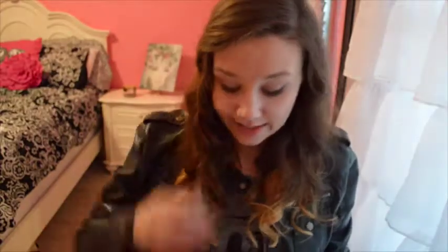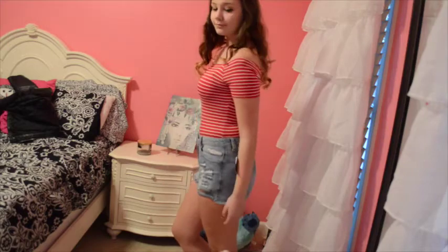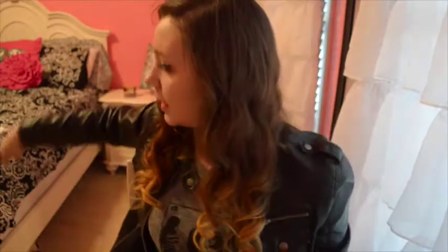The next thing I got is a bodysuit. It is just red and white striped, and it's one of those that doesn't go on your shoulders. And I think that really is quite flattering on collarbones if you have a big one. Oh, love it. And it's a really, really good price. This was $8.80. It comes in different colors too, if you don't like red and white that much.